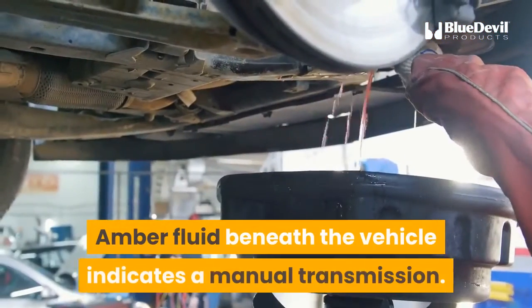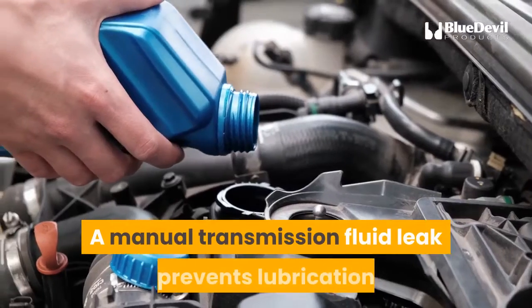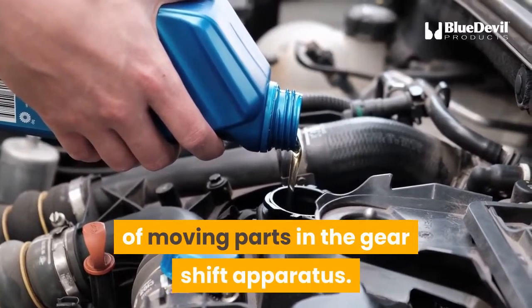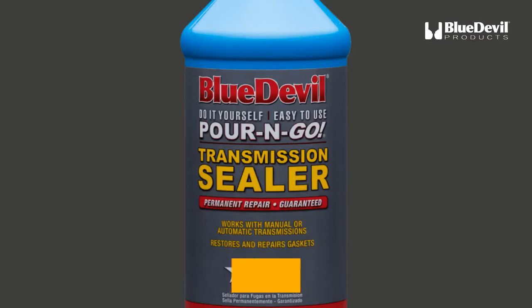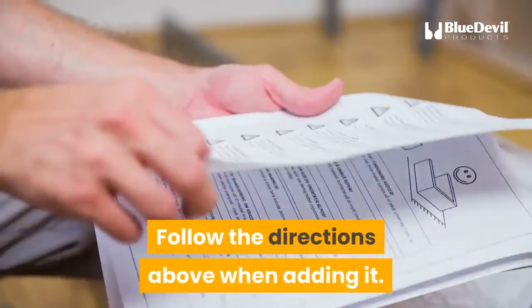My car is leaking amber fluid. Amber fluid beneath the vehicle indicates a manual transmission. A manual transmission fluid leak prevents lubrication of moving parts in the gear shift apparatus. BlueDevil transmission sealer works on manual and automatic transmissions. Follow the directions above when adding it.